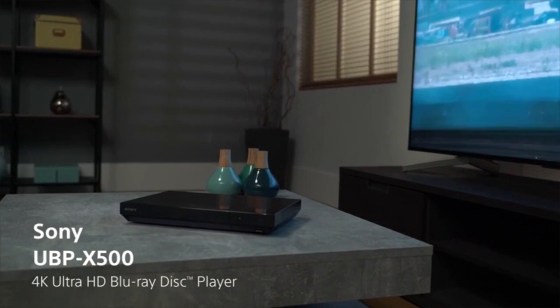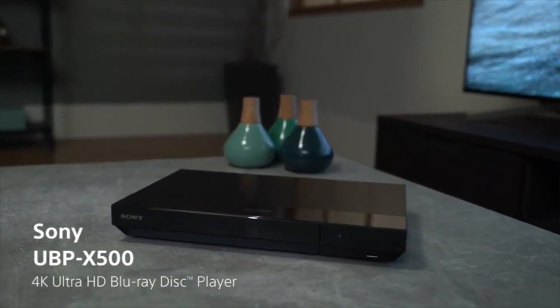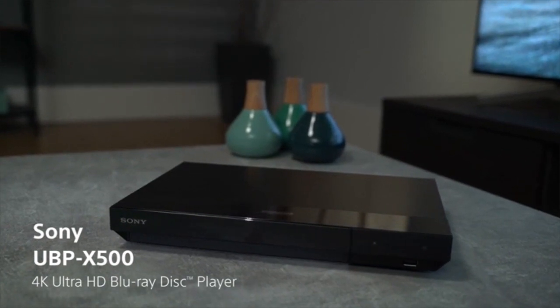For the best seat in the house, lose yourself in fantastic picture and sound quality with the UBP-X500. Get more from your home entertainment with Sony.